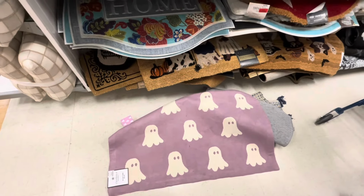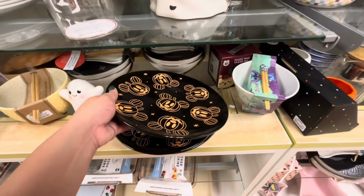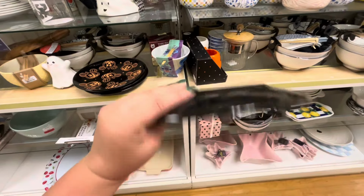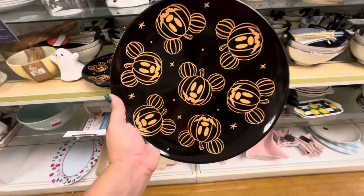That's big. It is a cute color. Ooh, look, I did find this plate. This one is so beautiful. It's ceramic with the Mickey pumpkin and only $6.99. You know I need it, so I'm gonna grab.